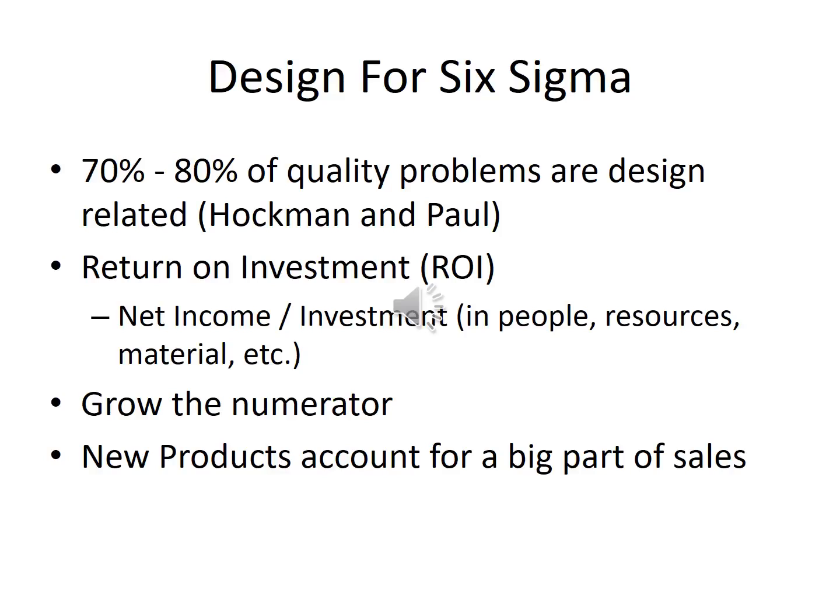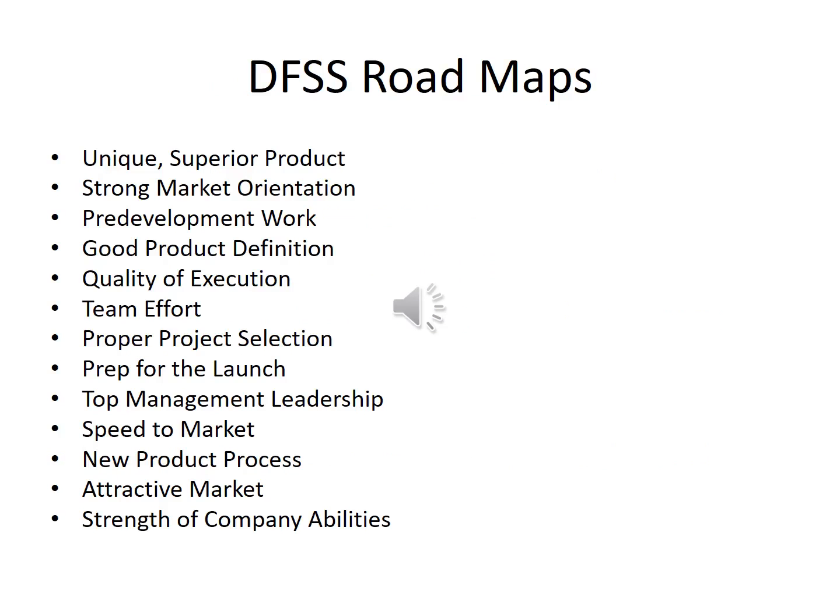New products account for a big part of sales nowadays, especially your OEM, or you're providing healthcare, whatever it is, it's got to be the new product. So what makes a design roadmap successful? Well, it's got to be a unique or superior product. There's got to be a market for it. You do a lot of pre-development work. There's nothing more embarrassing than doing a launch and having to recall everything that you did to redo it.